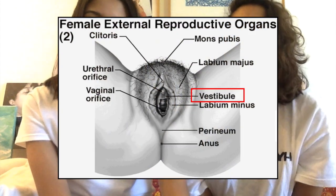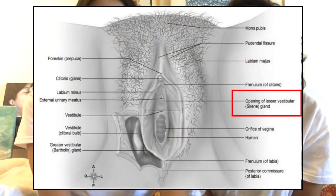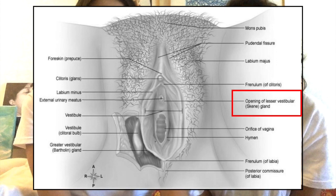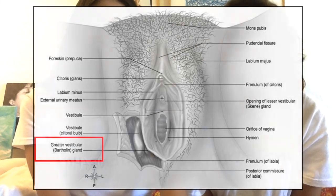The vestibule is where the urethral section is, or where the urine comes out. The Skene's glands release lubrication, or white discharge, at the opening of the urethra. The greater vestibular glands are also responsible for secreting lubrication to the vagina. Each gland is small, similar in shape to a kidney bean.